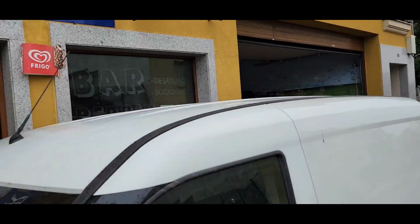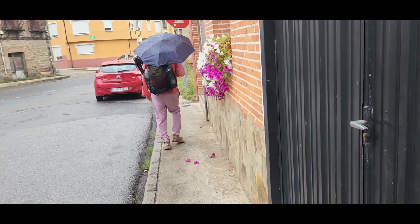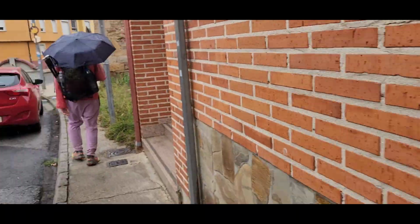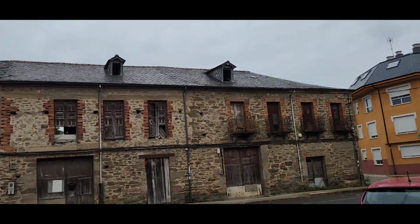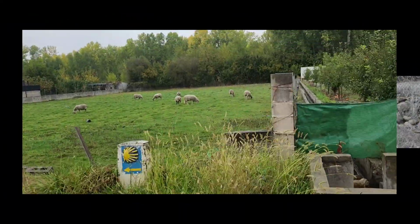So we started. Again, we stopped here for a Pepsi or a Coke. Maybe everybody else is impressed with the petunias as I am. I don't know. Ooh, I love that old building. I just love too many old buildings.